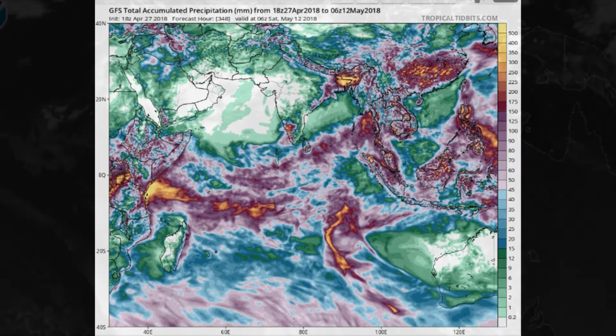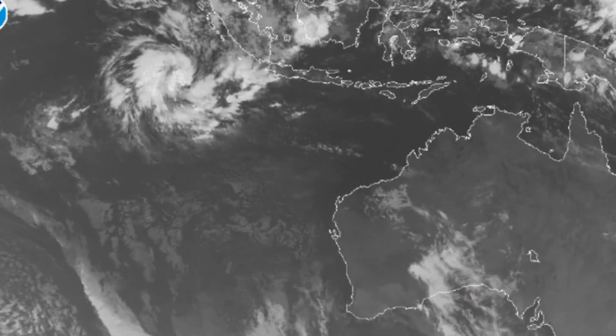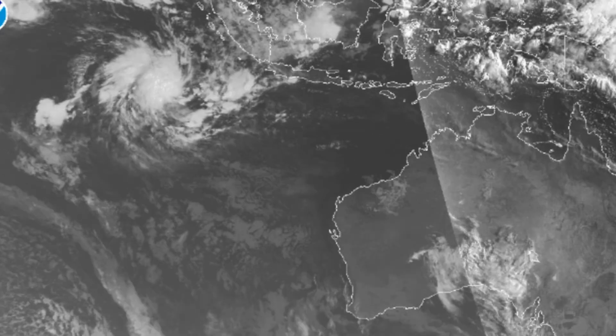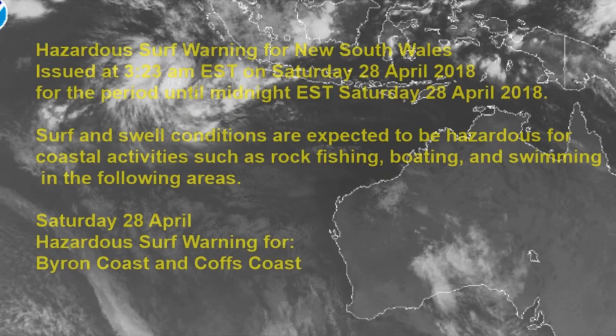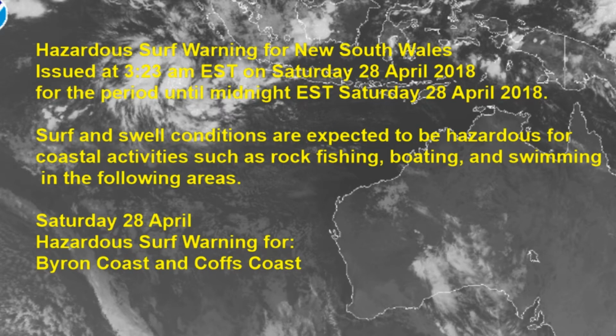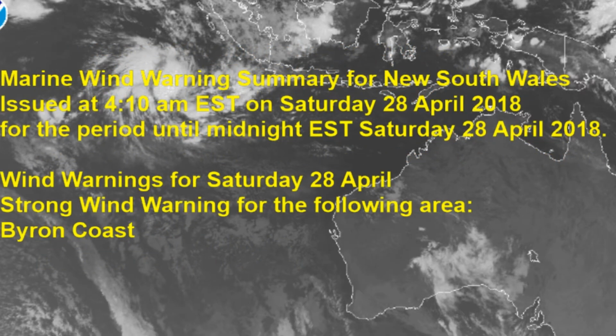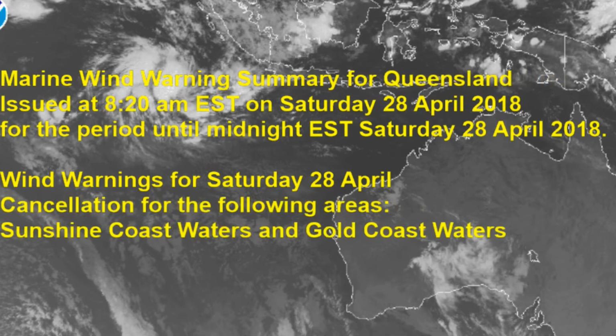The Himawari 8 satellite view of the western region. Now we have a look at the local weather scene. A hazardous surf warning is currently in place for the Byron and Coffs coasts. Strong wind warning for the Byron coast. Cancellation of the strong wind warning for the Sunshine Coast and Gold Coast waters.